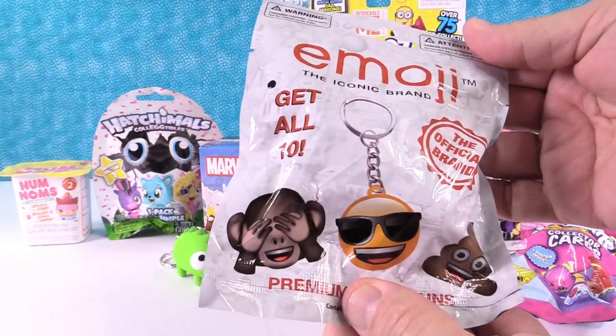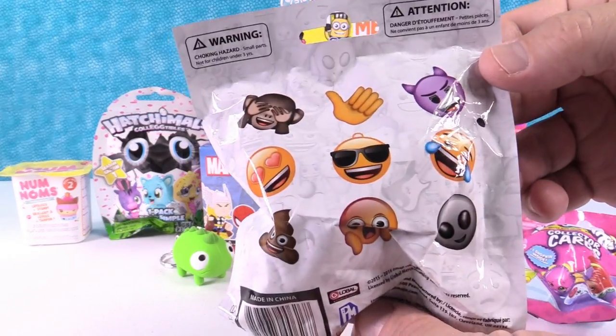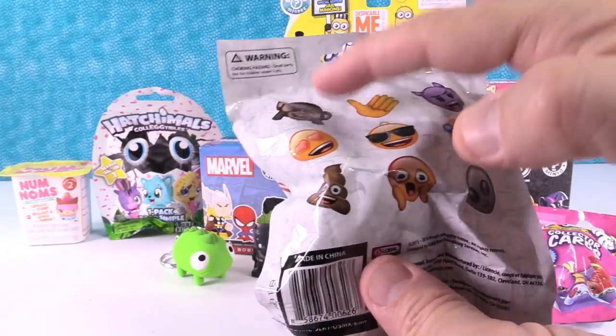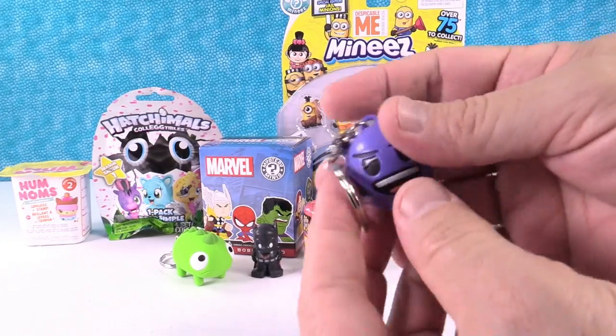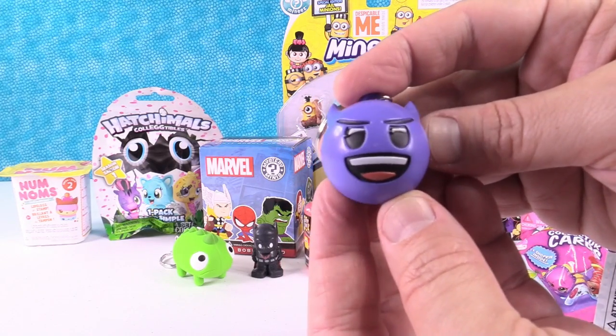Okay, the emoji. The iconic brand. There's 10 different key rings to collect. You can get these 9 or a mystery one. Today I want to get the monkey or the little devil. Or the poop. We got the little devil. Nice. Very cool. Purple. Yeah, he's awesome.